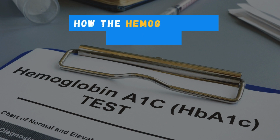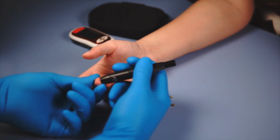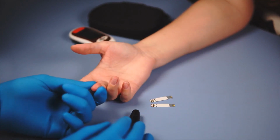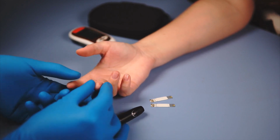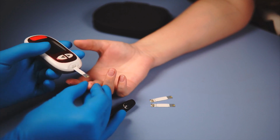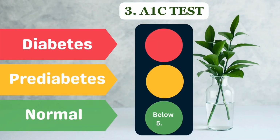3. Hemoglobin A1C test is another commonly used test. The test is done in a doctor's office or a lab using a sample of blood from a finger stick or from your arm. You don't need to do anything special to prepare for your A1C test. However, ask your doctor if other tests will be done at the same time and if you need to prepare for them. An A1C below 5.7% is normal.